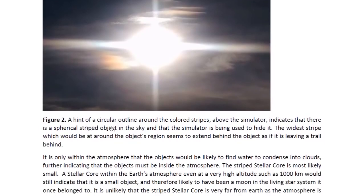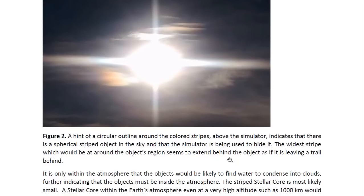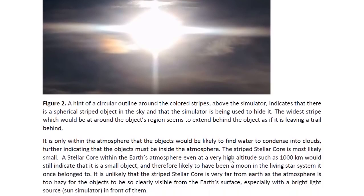Now, a hint of a circular outline around the colored stripes above the simulator here indicates that there is a spherical striped object. You can see faintly there seems to be a circular outline there. So this is most likely a spherical striped object in the sky, and that the simulator is being used to hide it. The widest stripe, which would be at around the object's equatorial region, seems to extend behind the object. And you can see it seems to extend backwards if the object is moving in that direction. So it's as if this object is leaving a trail behind.